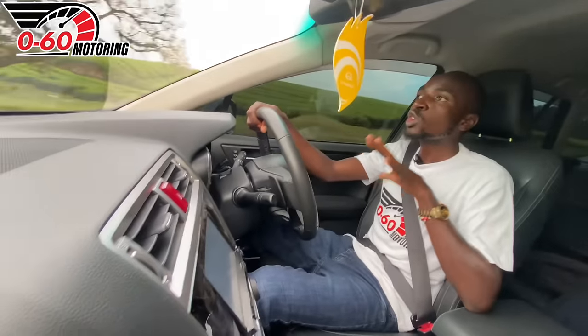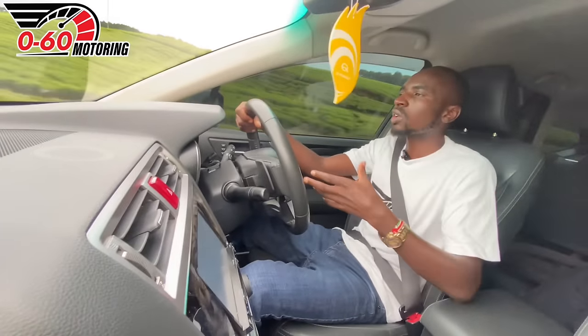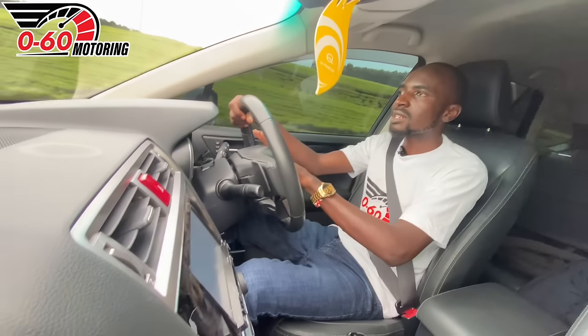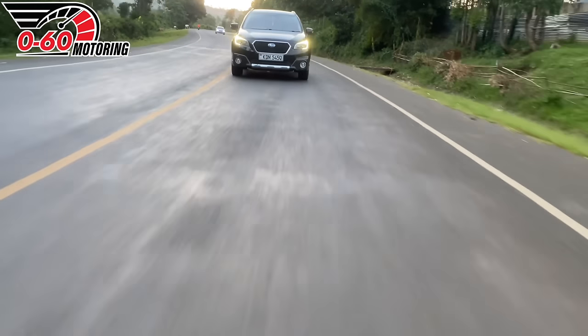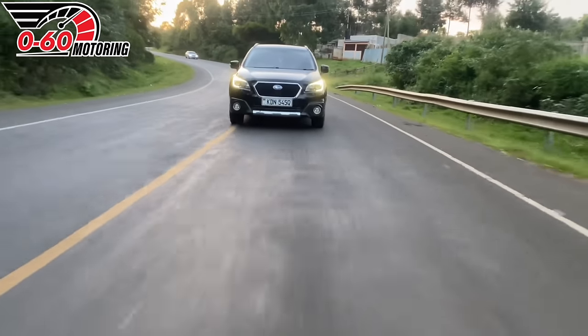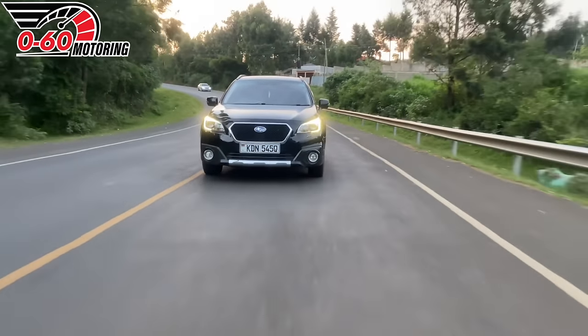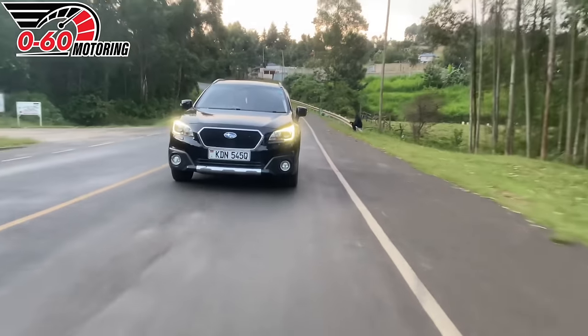But still, for a person who is stuck between the Subaru Forester, whether it's the XT or the SJ5, or the non-turbo, and this 2.5-liter Outback, I'll still advise them to pick this 2.5-liter Outback. It's a more solid car, and I'm pretty sure it's going to live longer than most of those FA20 Subaru Foresters.